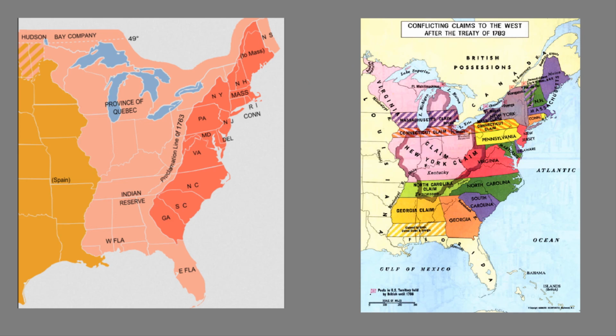Some referenced the original colonial charter, which would have vague language like, their colony was between X and Y parallel and extended from, quote, sea to sea. So some claims would just flat out go in a small straight line to the Mississippi River, even if other states were in the way. Then of course the bigger colonies like New York and Virginia claimed huge amounts of territory which also overlapped.